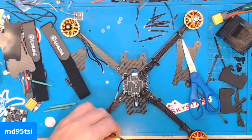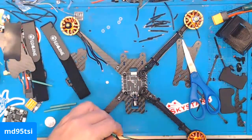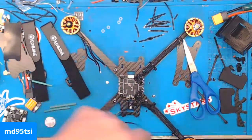And I always like using heat shrink, better than electrical tape. Much cleaner looking. Grabs much better. Usually I use a heat gun, but like I said, this time I'm putting the snake skins in.